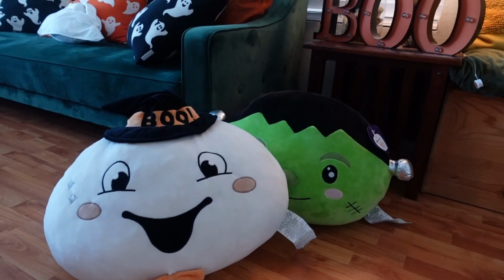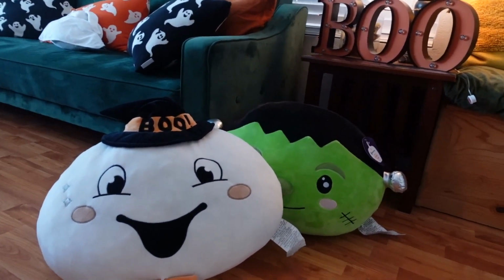So now we're gonna move on to Sam's Club. Guys, don't sleep on Sam's Club. Don't sleep on them. I don't know if they're Squishmallows, but I got two squishy pillows from Sam's Club. Don't sleep on Sam's Club.